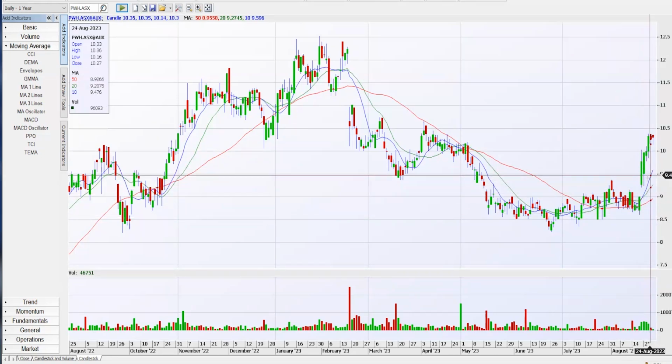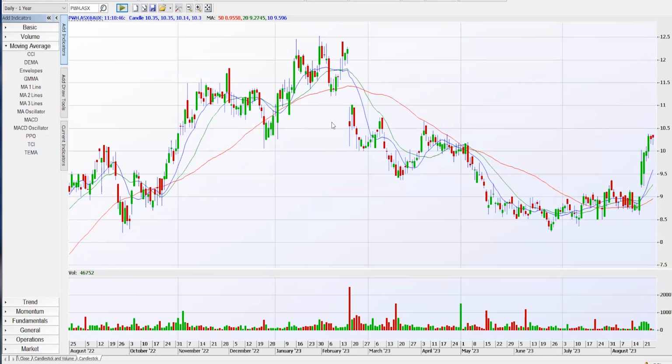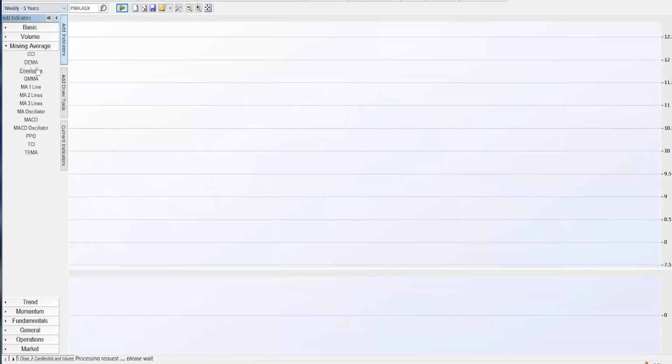And now we've got, bang, some pretty robust volume coming in here. So this is pretty strong. Ideally we'd like to see some sort of pause, some little consolidation there. But definitely one stock we should have on our list. I think that looks pretty robust.